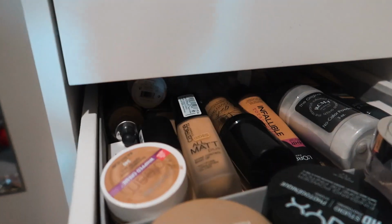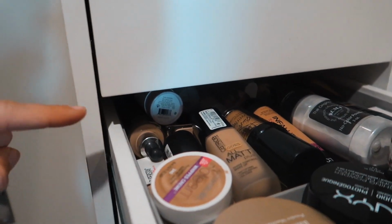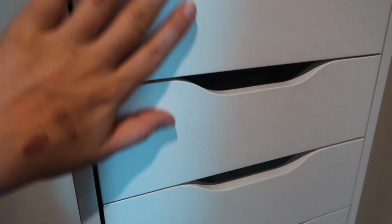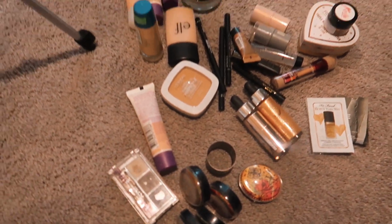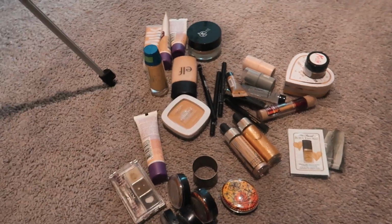I also got my foundations a lot more organized. I put all my darker summer foundations in the back and some of my lighter ones up front. This is the only powder that has to be in the foundation area. So basically these 3 drawers are done, which I'm really happy about. The rest of these drawers are still totally empty because all of this stuff is on the floor here. But what I did end up doing is I pulled some stuff out that I want to start using, or want to use up or get rid of.